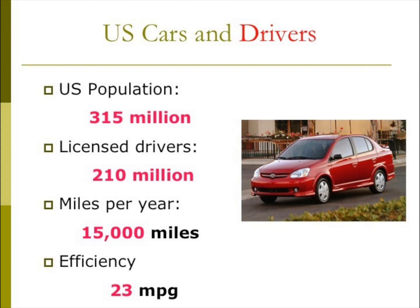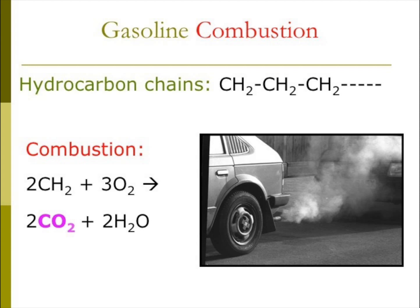In the United States, we use about half of oil for U.S. cars and light trucks. The U.S. population is about 315 million. We have about 210 million drivers. Each driver drives about 15,000 miles a year, and we're driving in automobiles with fuel efficiency approximately equal to 23 miles a gallon. The combustion of gasoline leads to the emission of a number of pollutants, which we'll look at later in the course, and to emission of CO2. So simply by driving a car, you're causing the emission of CO2, a greenhouse gas, into the environment.